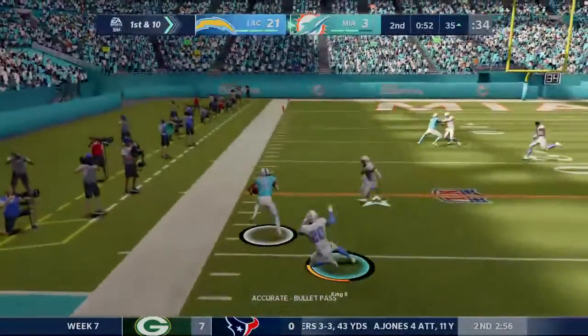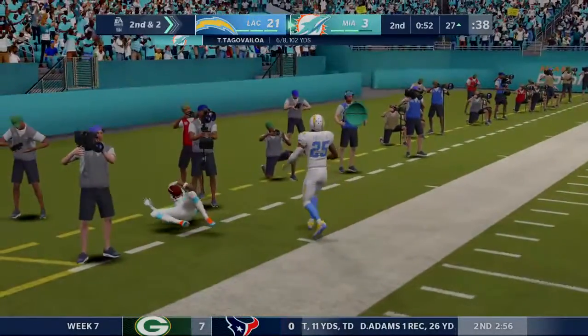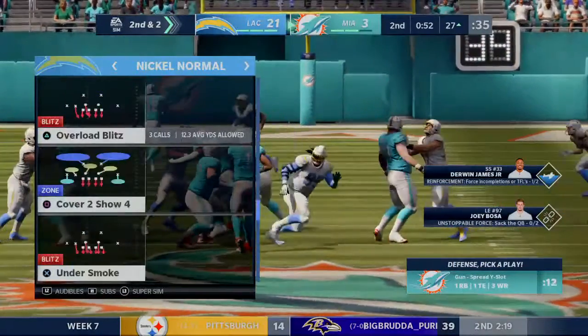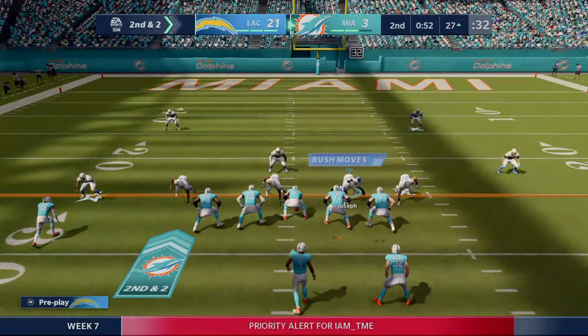I had to. Caught by Wilson. And he is out of bounds inside the 30. Noah's pass. Complete to Albert Wilson. Out of bounds at the 27-yard line. 8 yards. Ahead of the chains now, 2nd and 2.